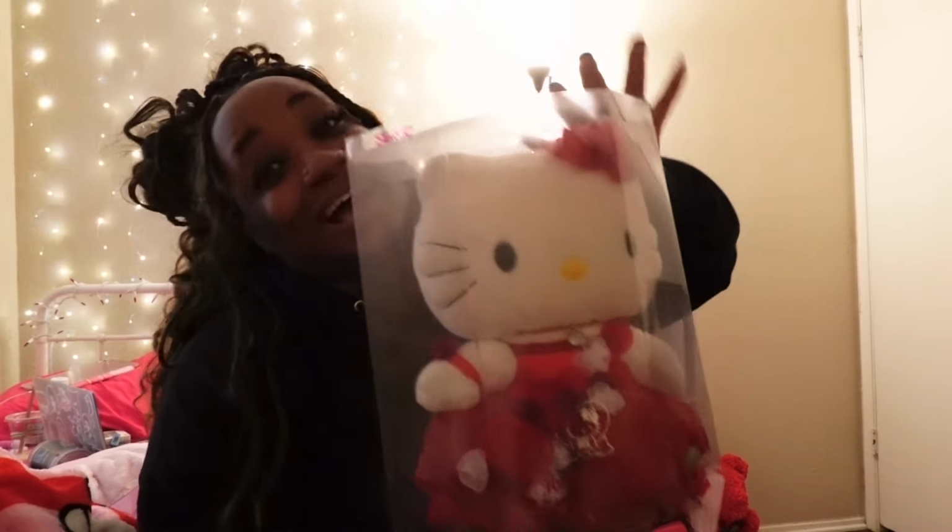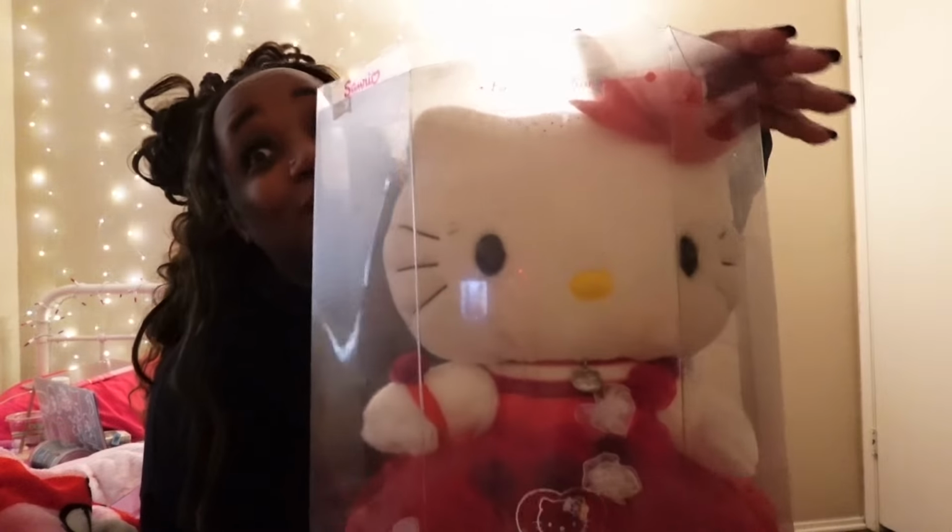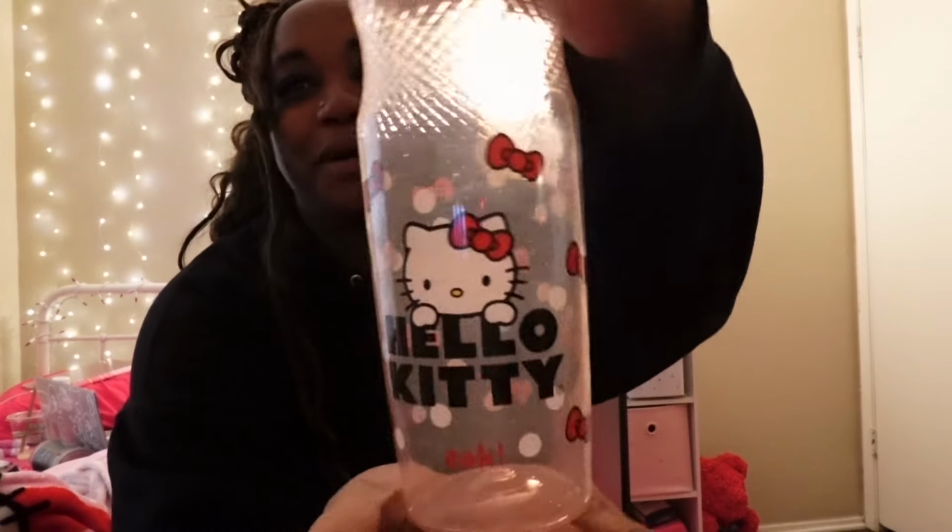My mom got it for me for Christmas one year, and I think I was like 12 or 13 years old, and I'm 31, about to be 32 in like 2 months. So I'm never letting her go. She's just so pretty. This is the most valuable Hello Kitty item that I own, so I'm never letting this go.